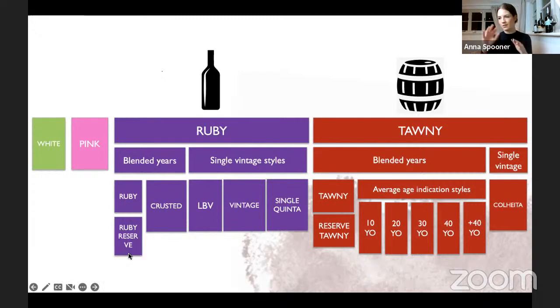Underneath it, I've put Ruby Reserve, and I apologize for it falling off the line. But these are the wines, as we've just tried, made with more premium quality grapes. So you get more intensity of fruit. Because of that intensity, they are allowed to be aged in those big barrels for just a bit longer. So 5 years, i.e. this has had the maximum. So we've just had a Graham's that's had 6 years age, 5 in barrel, and it's a top quality Ruby Reserve.